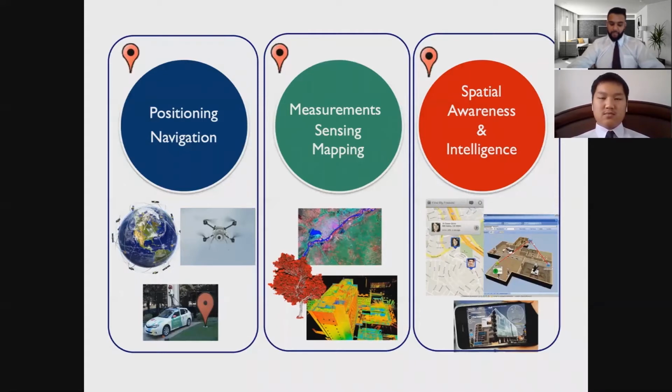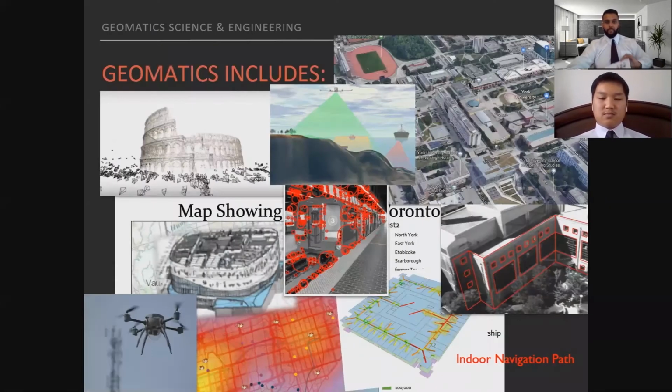Geomatics can be basically divided into three of these categories: position and navigation, measurements, sensing, mapping, and spatial awareness and intelligence. So what else does geomatics include? It could be further divided into things like photogrammetry, which is drones and airplanes built, or like building Rome in a day. As you can see in the bottom left corner is an image of a drone. And you can also see in this image right here, you see an airplane basically surveying or scanning the ground below it. GIS, making maps more useful.